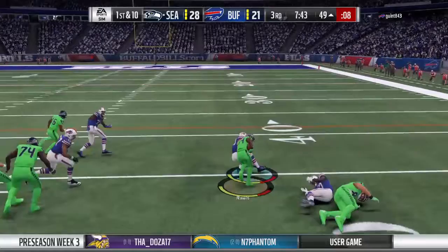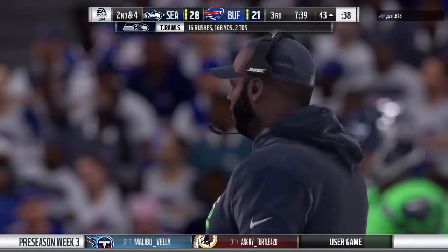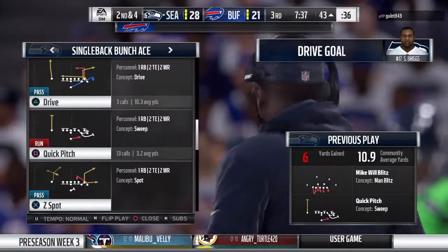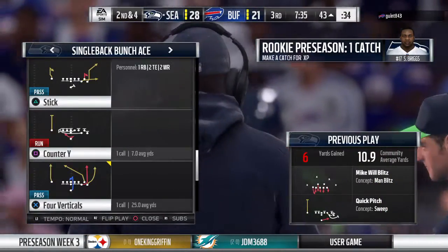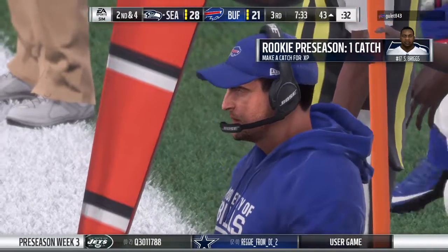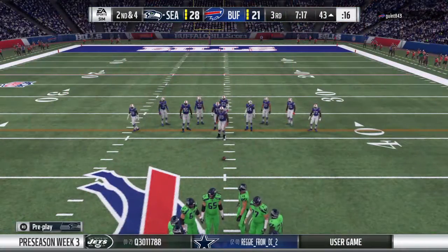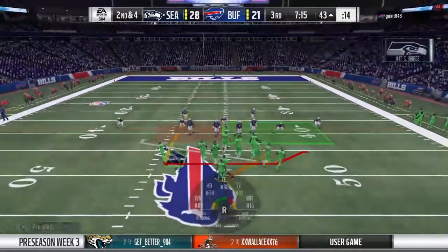Again, Rawls. He's been busy tonight. And he's going to fight his way forward here for a modest gain. It's a 6-yard pickup, and it gets him to 2nd and 4. Let's talk a little football 101 here, because one of the keys to advancing the ball downfield is success on first down. Huge difference, as we know, between 2nd and 4 and 2nd and 8 or 9.